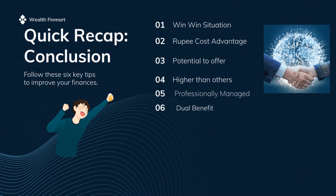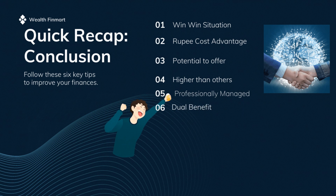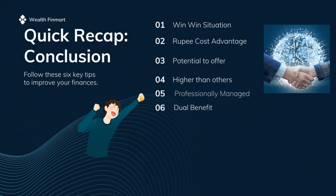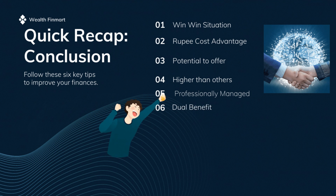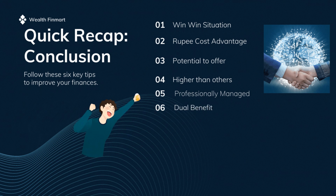Conclusion 1. ELSS is a no-brainer, a win-win situation. Though limitations are there, it is definitely a worthy proposition. 2. If you invest through SIPs, you can take rupee cost advantage also. 3. ELSS funds have the potential to offer returns that are double that of a conventional savings plan. 4. ELSS funds can offer payouts that are higher than a basic savings plan.